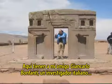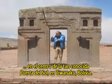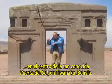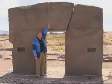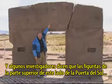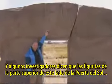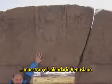Here you have my friend Giancarlo Bonfanti, Italian researcher, in the center of the so-called Sun Gate in Tiahuanaco in Bolivia, and some researchers write that the figurines on top of this side of the Sun Gate are showing the Venus calendar.